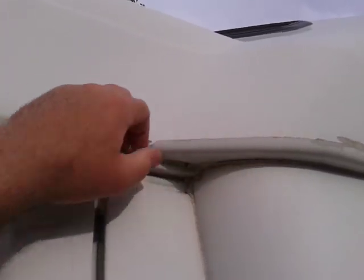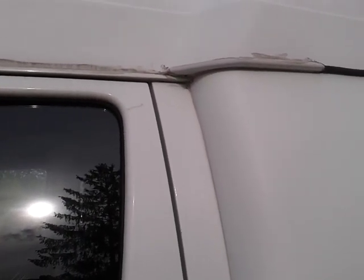Well, once I finally got into it and did some research, I found out that the caulking along the seal up here had been leaking, and probably for a while. So I ripped all that out, bought a $2 tube of caulk, replaced it, and it hasn't leaked once since.